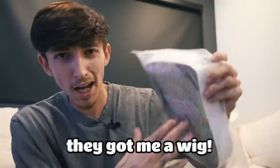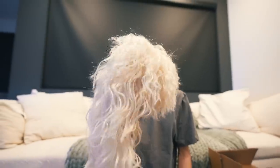Is this what I think it is, fam? Yo, they got me a wig. I swear I've always wanted one of these. My hairstyles lately have been going downhill, so this came in clutch. Hold on, let me put it on. In actuality, I really don't know when and where I'm gonna use this, but you know, I can always cosplay. It's always an option. Or like a little puppet, like, hello, how's it going? It's going good. That was so cringe.